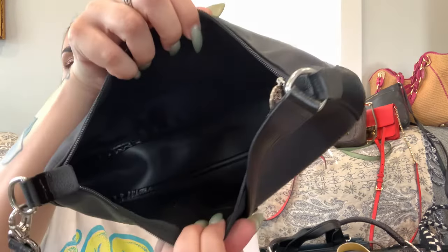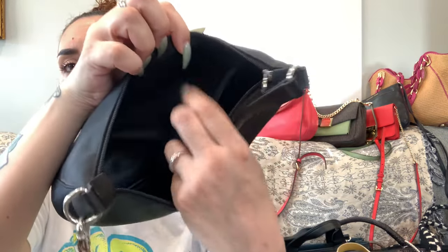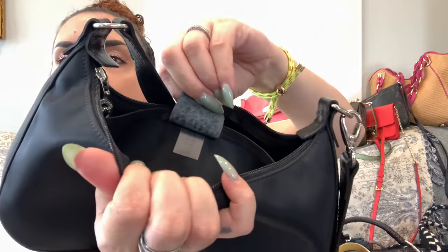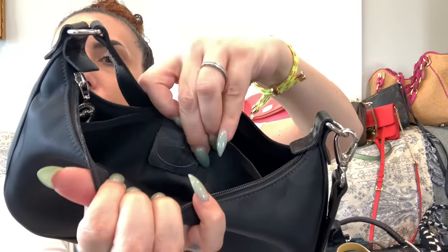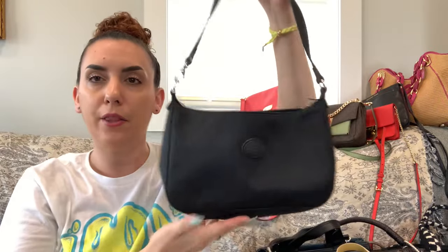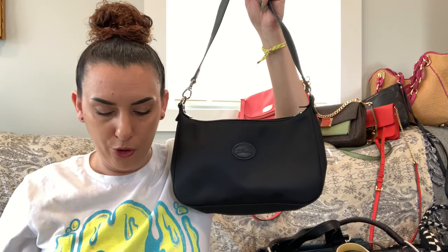And it is very clean inside, and you have a slip pocket against the wall right here with your tag and your serial number. So the Longchamp shoulder bag in black leather and nylon, and we are dropping this one down to $48.